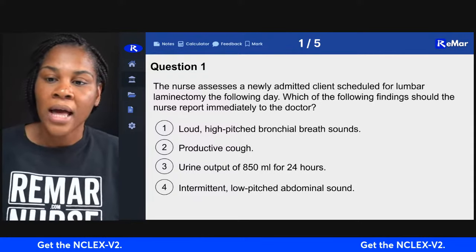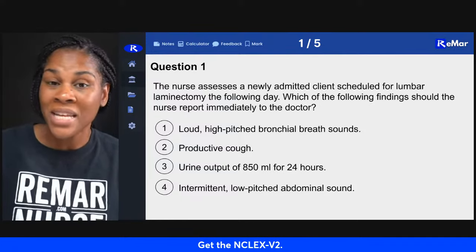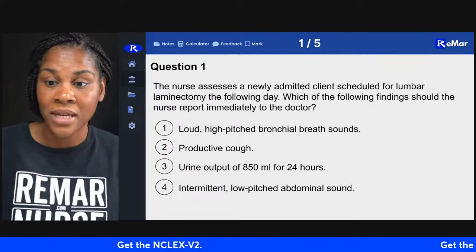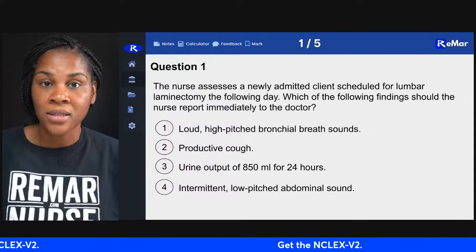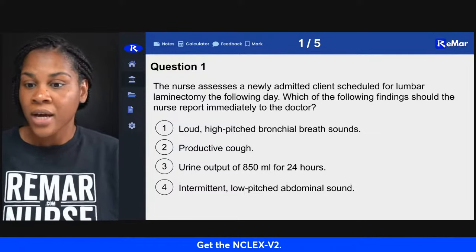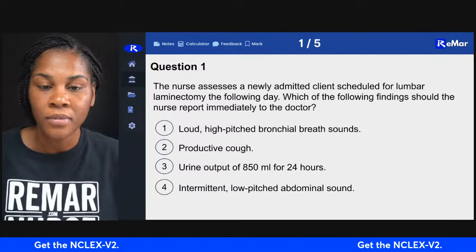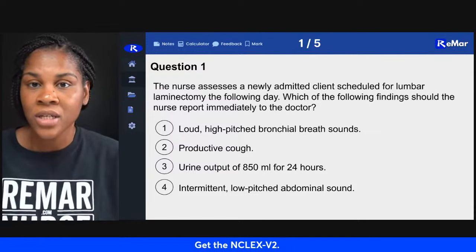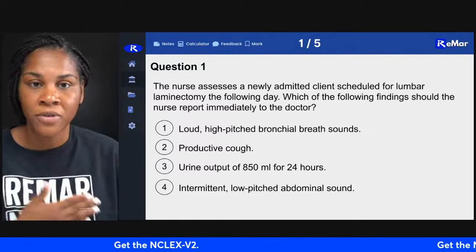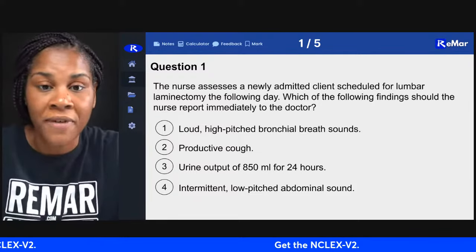And so that might not necessarily be an abnormal assessment, but even if it is, it's not going to be more abnormal for us than the productive cough. Because you should never have a productive cough, all right? And again, that just goes back to content. That literally just goes back to content because we went over that last week. Lung sounds come from quick facts as well.